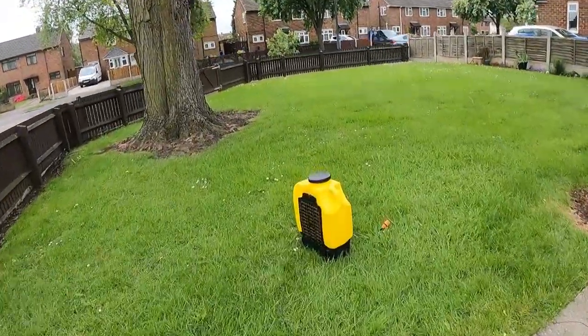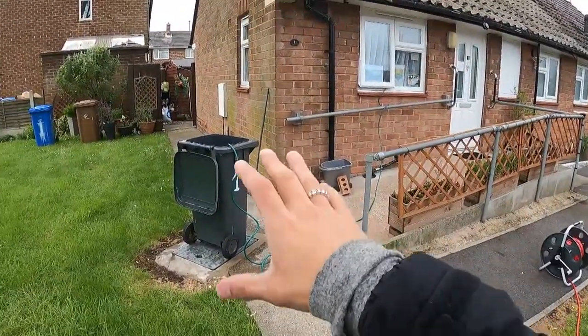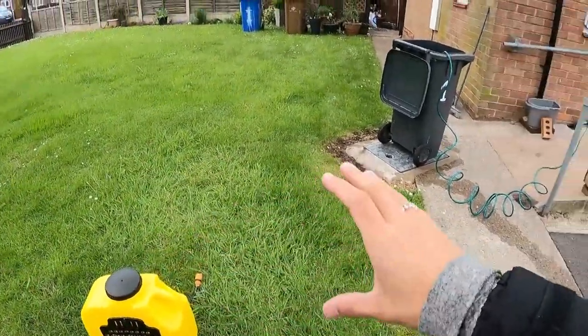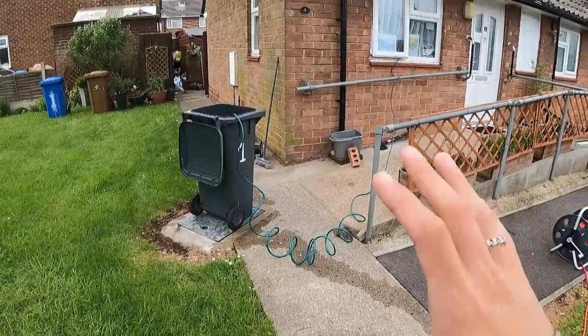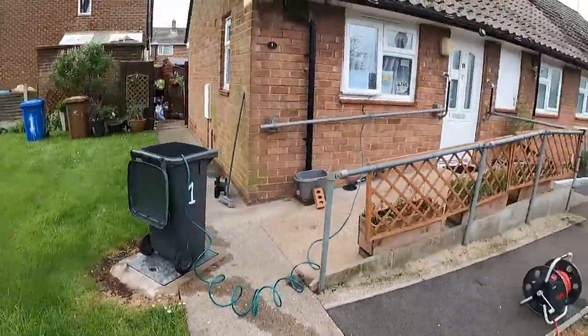I'm actually using the backpack today. There's no outside tap connection, so I'm having to use the kitchen tap. I'm doing a bit of pressure washing as well, that's why I've got the wheelie bin set up. But I thought instead of trying to run a Dosatron into the house and all of that, that's too much stress. I'll get the trusty backpack out to do the job.